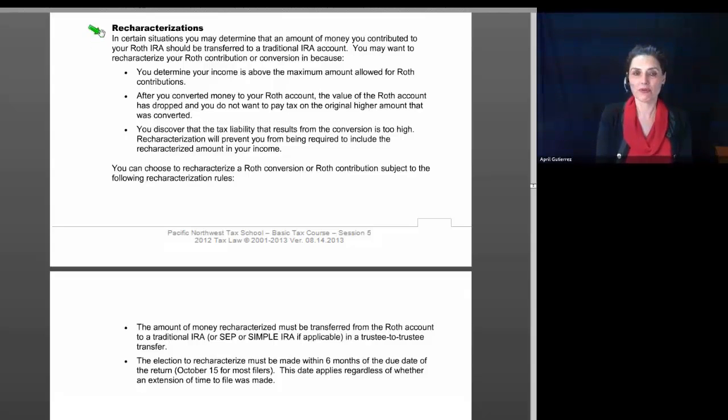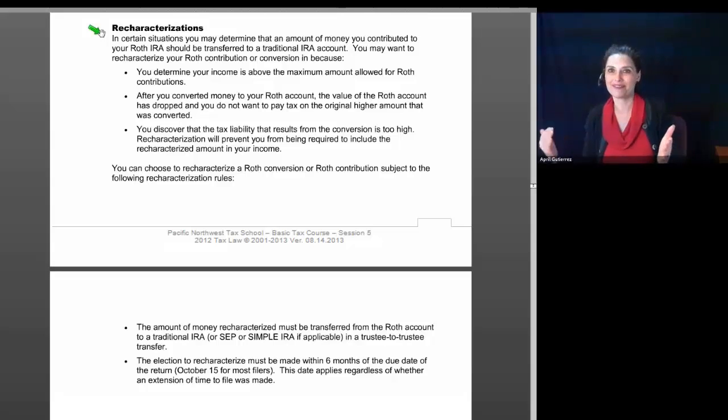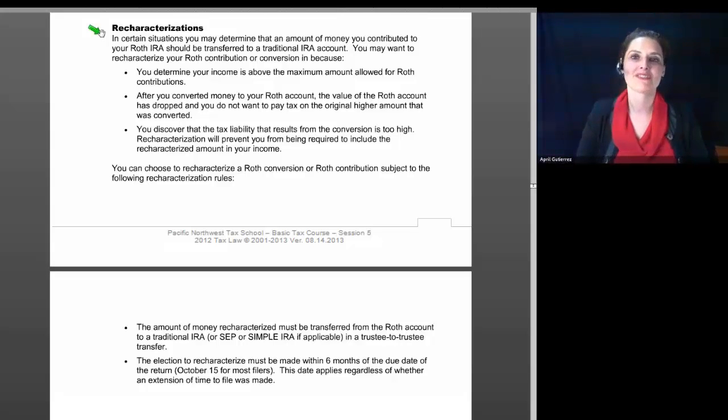Recharacterization. Well, remember when I told you at the start of my little spiel that my client came to see me in 2012 when it was too late to recharacterize his Roth account? Because believe me, when he found out that he owed over $30,000 for 2011 and then another 30-something thousand for 2012, he wasn't happy about that. And my client actually was a medical doctor. His W-2 wasn't only $100,000 a year. His W-2 was $300,000 for the year. For both 2011 and 2012, he's got a W-2 for over $300,000.